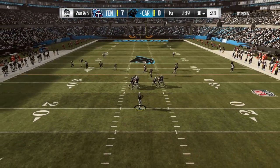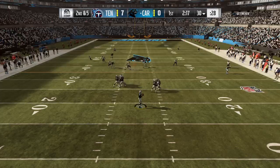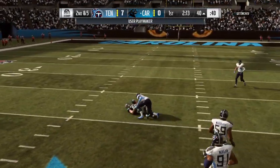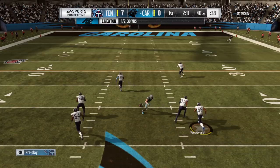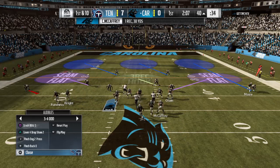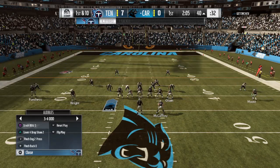From the gun, here's Newton. And they've got it well across midfield, down to the 40 before it's all said and done. Give him 30 yards there.